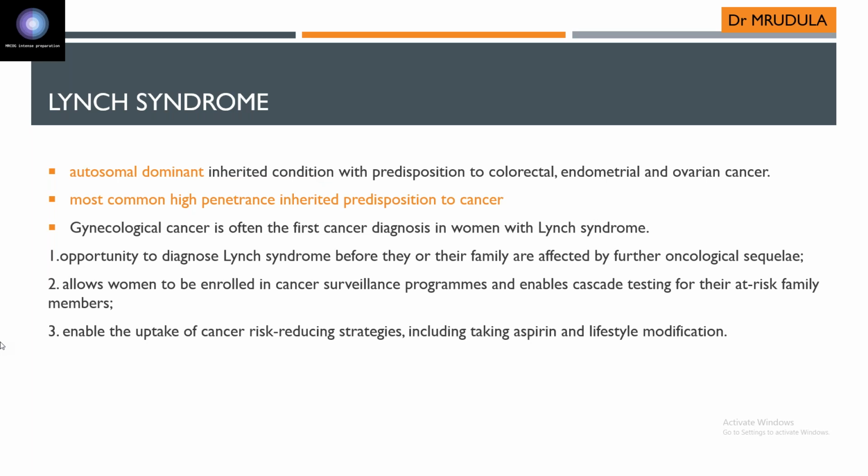Also, it allows women to be enrolled in cancer surveillance programs and enables cascade testing for their at-risk family members. And it enables the uptake of cancer risk reducing strategies. So all these three we are going to discuss in this. So how these mutations are affecting the family members and the persons, what are the cancer surveillance programs, and what are the risk reducing strategies in this article.